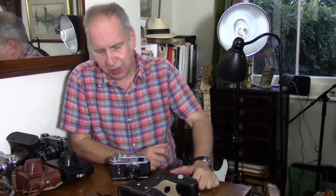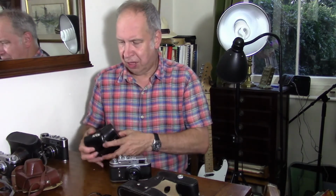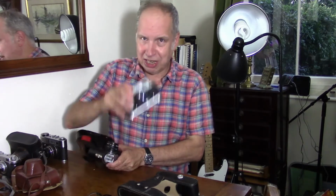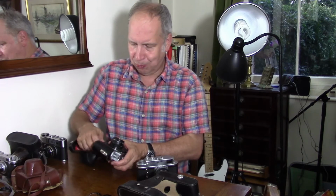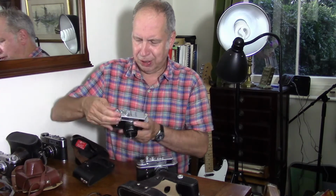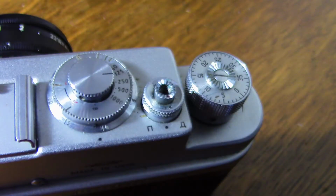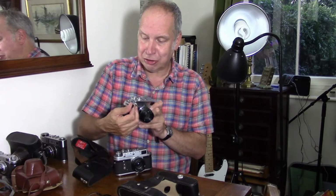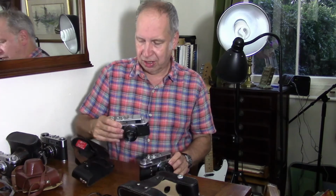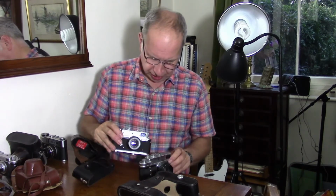I'll start with the Zoki story. The Zoki 1 was exactly like a Leica. The Zoki 2 began to be a bit different. Zoki 3 slightly different again. Then we got to the Zoki 4. This is actually a 4K. The 4 still retains the slightly hard work of having to wind on with a knob, whereas with the 4K you have the luxury of a lever wind, and that is basically the only main difference between the 4K and the 4.